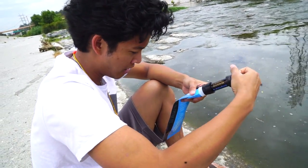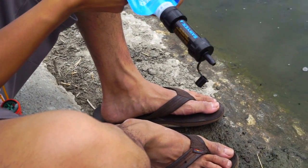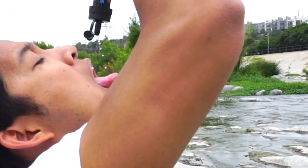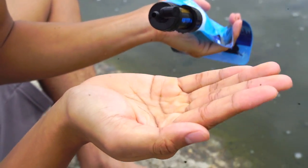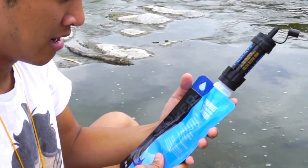Open the push-pull valve and squeeze the bag to dispense water. Get in my mouth. Ew, it's foamy, it's foaming. I don't know if that's safe to drink, but it tastes like water, guys. Let's put some on my hand first and see how clean it is. It looks pretty clean. I don't know if I trust this. This is from Walmart. What if this is just a straw that goes through here and water just goes in your mouth with dirt and everything? I don't know, I'll try it again.